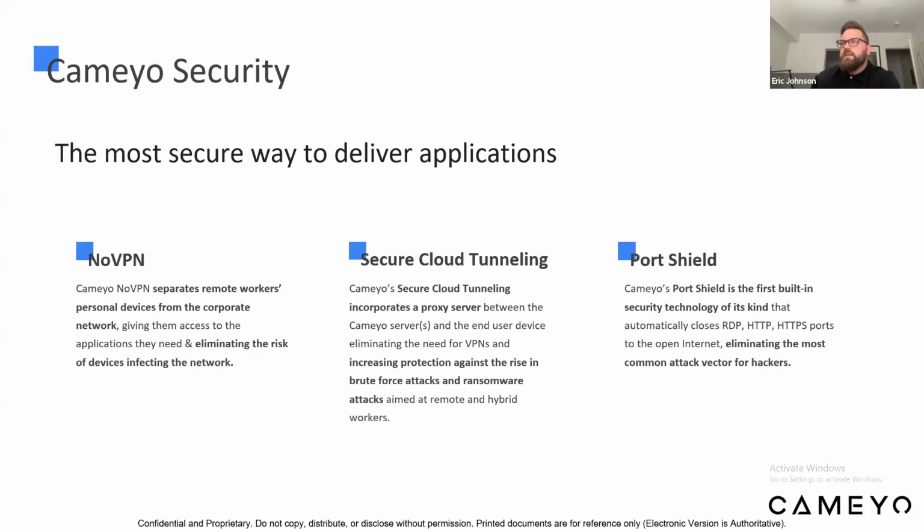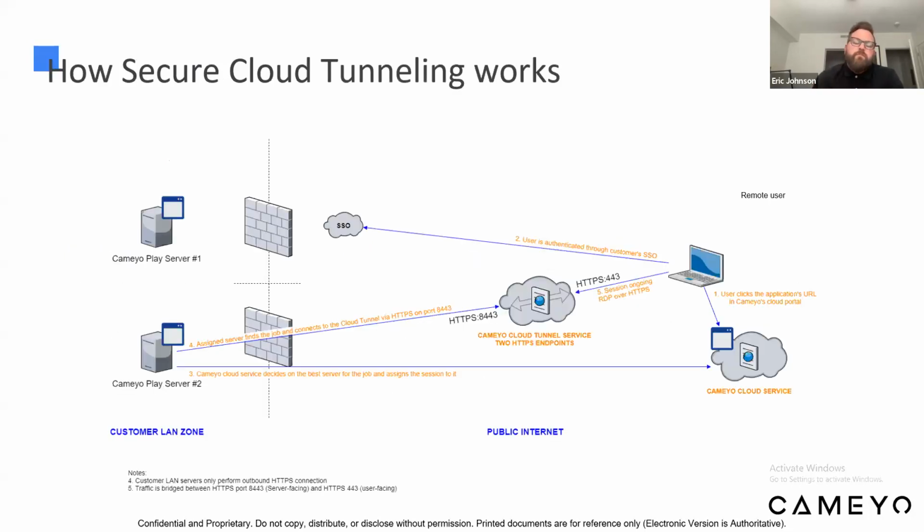So we have this Port Shield technology, which is sort of a revolutionary thing that allows you to dynamically open those requests for outbound HTTPS requests through your firewall. So you don't have to keep anything open, which eliminates the potential for being hacked. And then I'll show you in the next slide what that HTTPS endpoint Cameyo Cloud Tunnel service looks like.